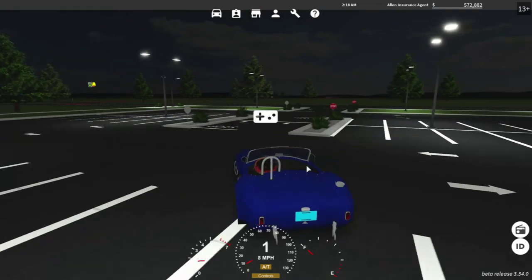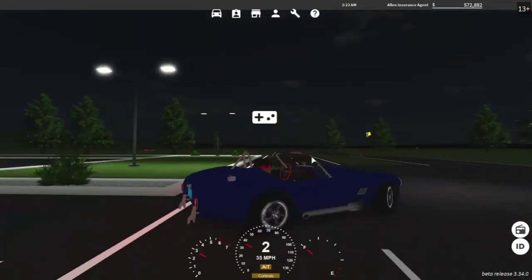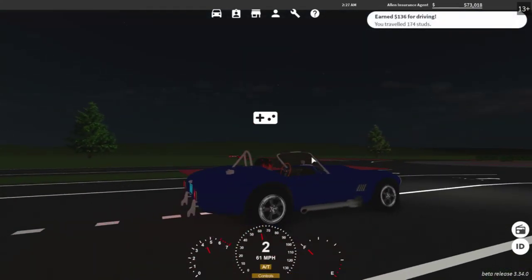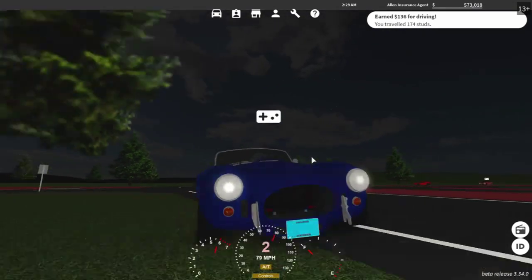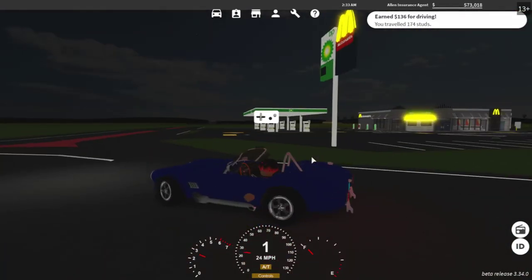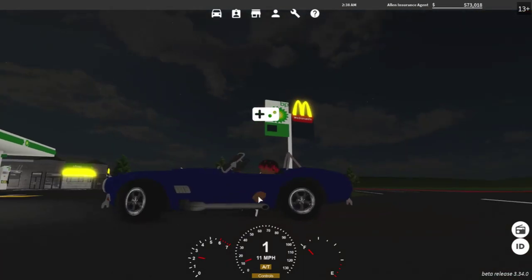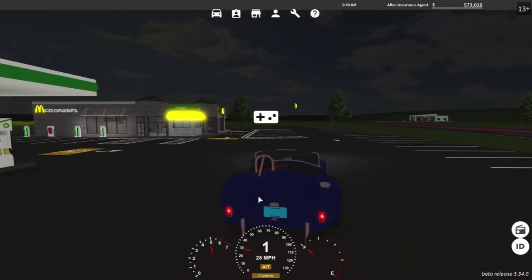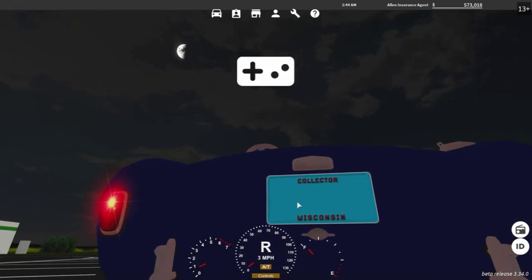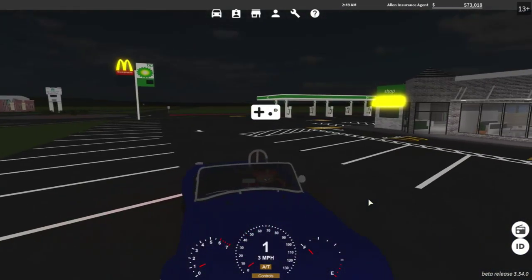This car is actually pretty sick in my opinion. Pretty cool car for the 60s, not gonna lie. As you see, it's a pretty nice car, turn signals and stuff. Pretty sick. Only thing I hate about it is that the steering wheel doesn't turn at all. And yeah, also all classics come with a classic plate. This one says collector because this is basically a collector car.